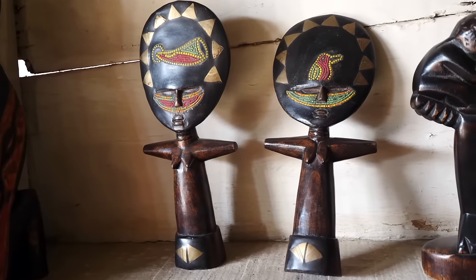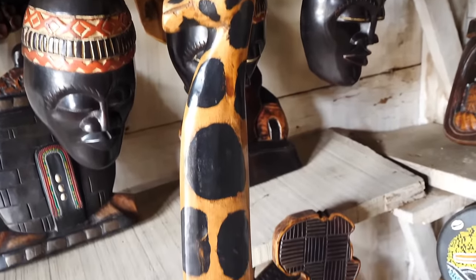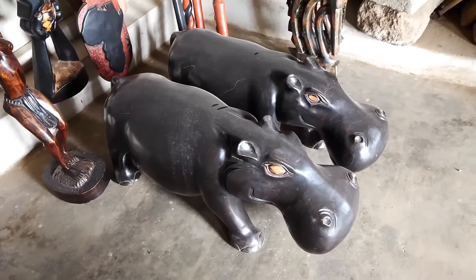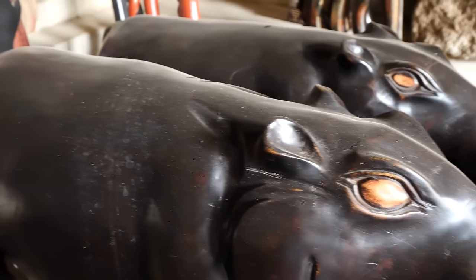Over here we have masks. Love it. Oh, the giraffe's awesome. Look at how big this giraffe is. Wow. How much for this one? 600? 120, right? $120. And the hippo though, the hippo. The hippo's amazing. 1,500 CDs? Yes, for the two. 300 bucks for these two big giants.